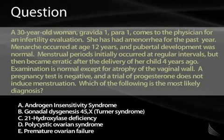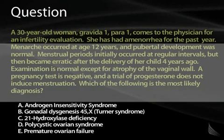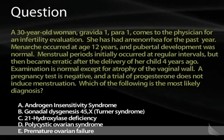So if you put everything together, the most likely diagnosis in this case is option E, which is premature ovarian failure. Because number one, this is secondary amenorrhea. She is not pregnant, she's got normal prolactin, and she doesn't have a normal response to progesterone. If she did have a normal response to progesterone, which is induction of bleeding, then likely the diagnosis may have been option D, which is polycystic ovarian syndrome. But since she did not bleed, the answer is E, which is premature ovarian failure.